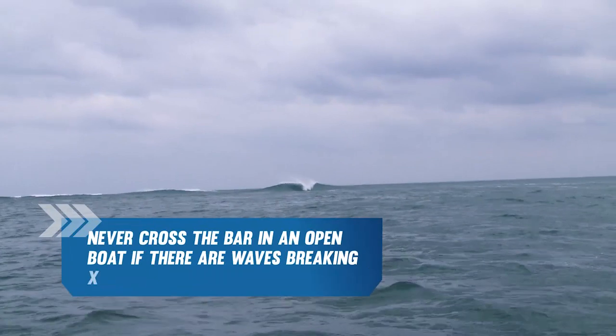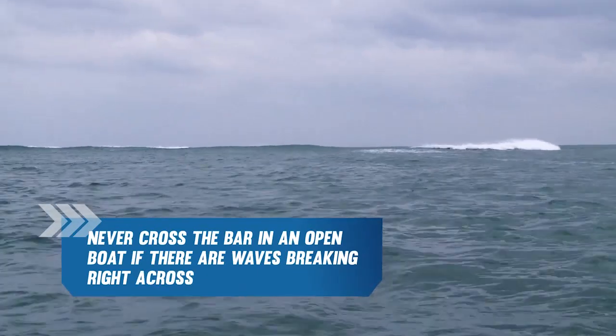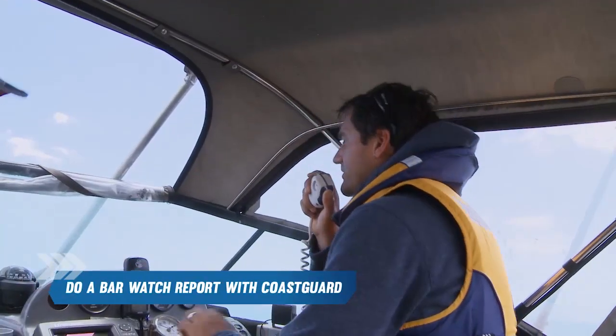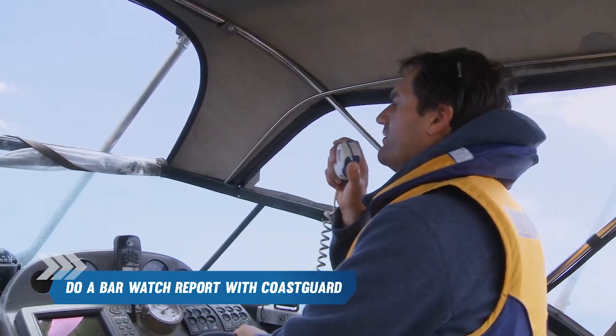A bar with a breaking wave or white water across the entire channel should never be crossed in an open boat. Once you've made your assessment and decided to cross the bar, do a bar watch report with Coastguard.